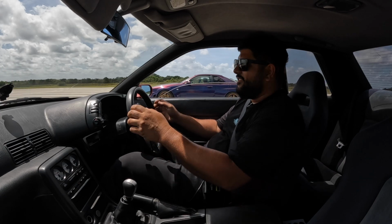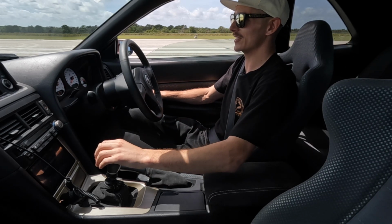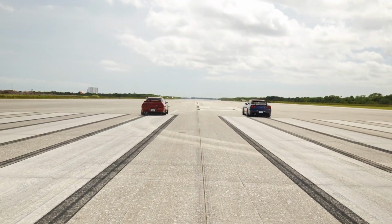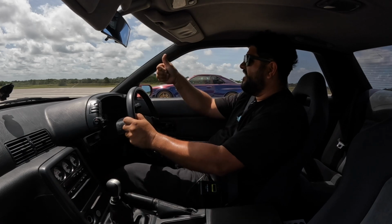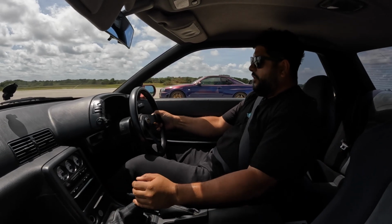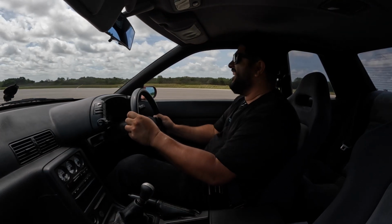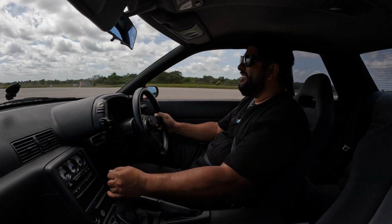Let's see. Feels tighter in here. Not as big as the 34. It's gonna be weird because it's like the same car, but the shifting's actually quite a bit different. We'll see. Ooh, wow, the clutch pedal's so much softer, farther forward. This thing rips. Oh, damn. Thank you, Adam. This was fun. This thing rips.